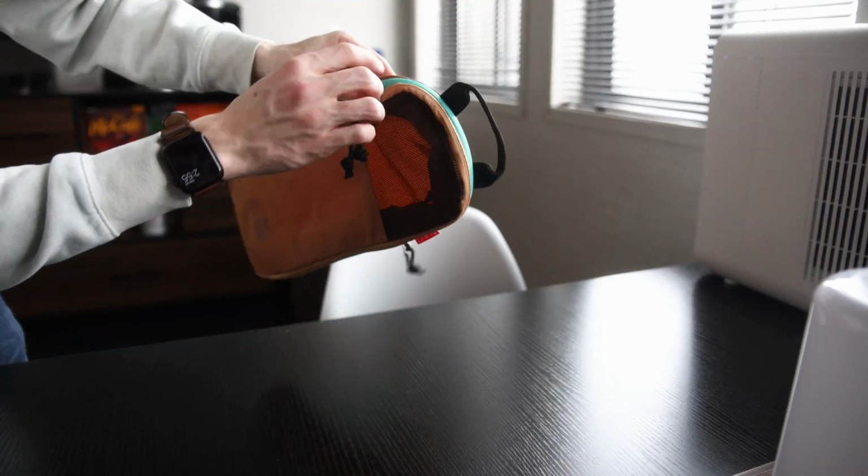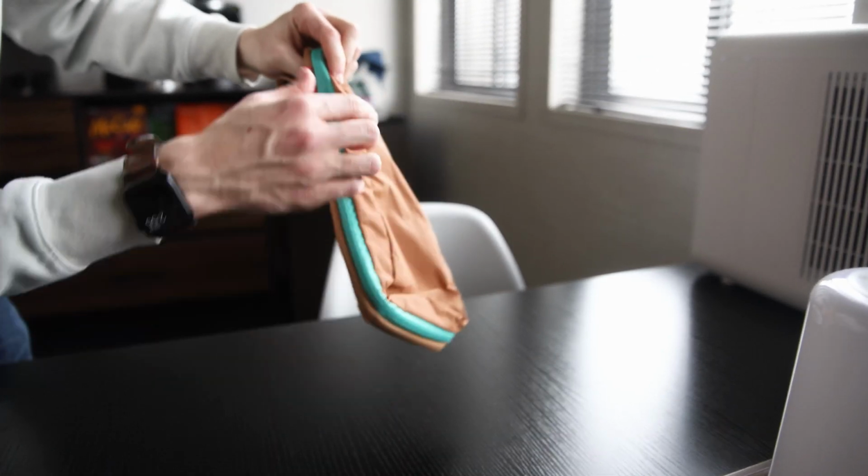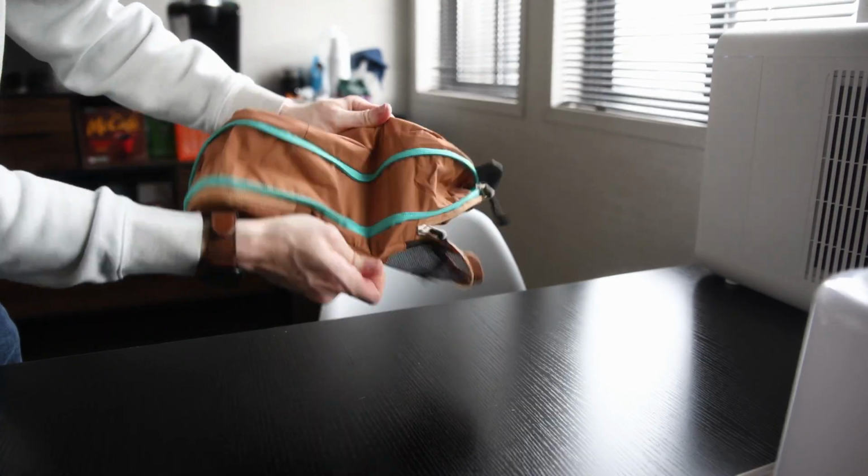Again, I'm not a huge person for packing cubes, but I know a lot of people love them, and I think that BagsMart has done them really well here. Again, same water-resistant material as the backpack, and you do get this mesh here so you can look through and see what's in the cube.